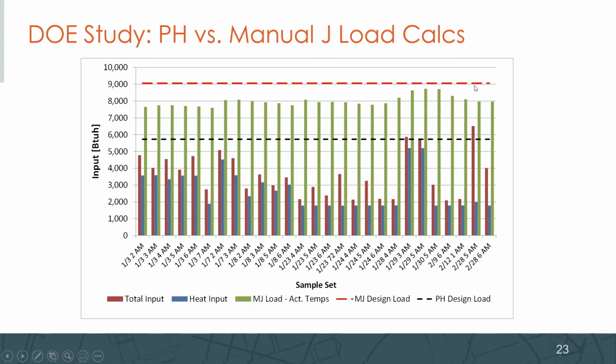So the upper load, the dashed red line, is manual J's load. The lower dashed line is the passive house design load. Green is manual J with the actual interior temperatures of the building. So these building operators kept their temperatures at different. One homeowner kept their temperature at 60 degrees constantly. Another one was at 67, right?